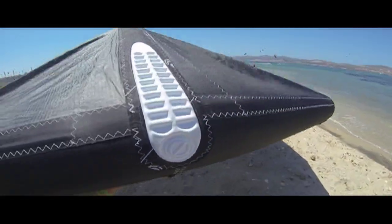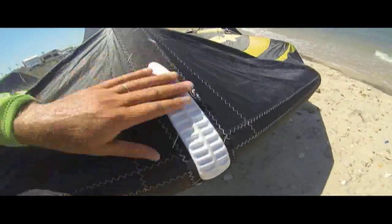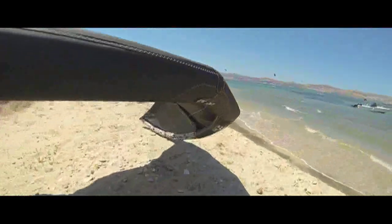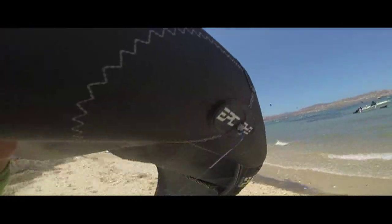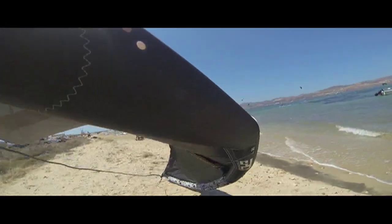Again, we use the same protection that we use for 3G. As you can see here, very nice protectors and really grabby, so it protects the struts and protects the leading edge. Also here, all the attachments, you'll see the EVA protector here on the leading edge attachments.